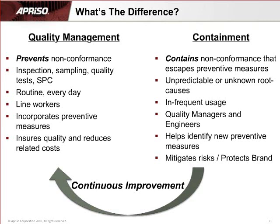QM ensures that quality is built in, helping to reduce overall costs. Containment helps mitigate risk and protects the brand. You can think of containment as an insurance policy. You don't want to use it often, but when you do, the protection provided has potentially significant financial benefit to you and your corporation. Next slide, please.